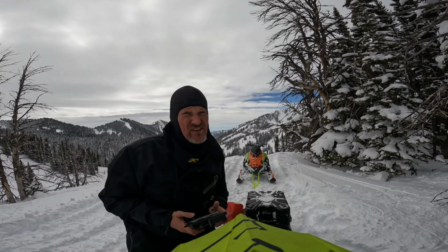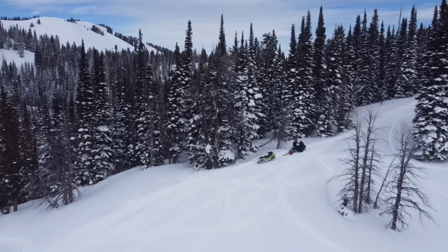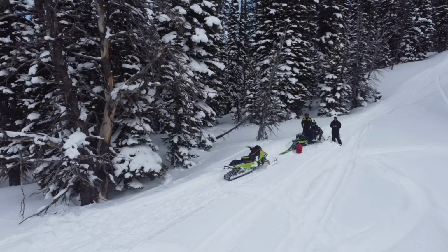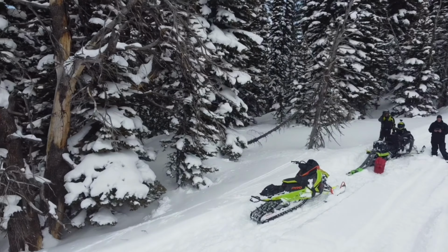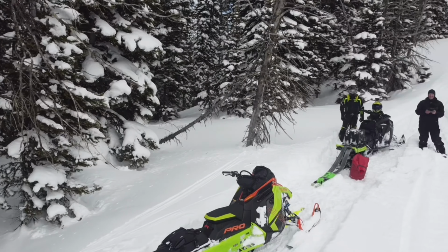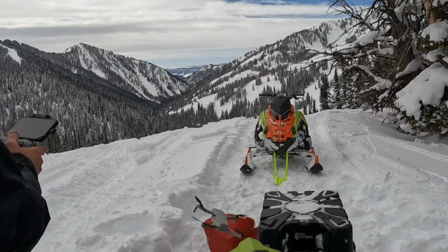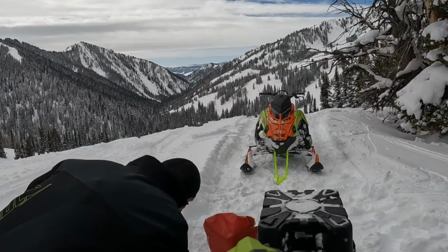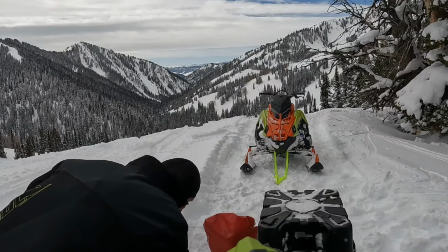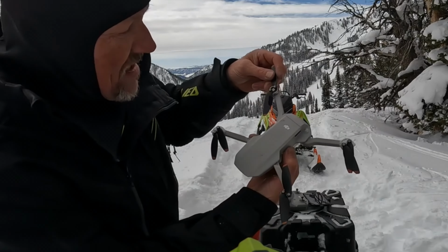All right. It's not in a tree yet. Let's see if we can land it. So this is maybe my 5th flight with the drone, but we're having fun with it. That was close. I broke my first propeller. It almost worked.